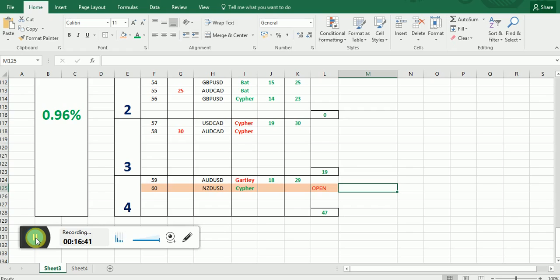I'm off to see the Champions League final right now. Let's see who's going to win. I'm going for Madrid, but I do have a sneaky feeling that Atletico Madrid might just do it. But yeah, let's see.